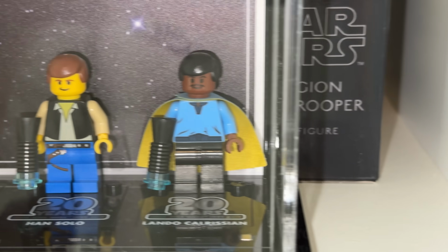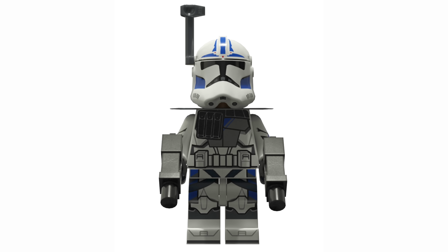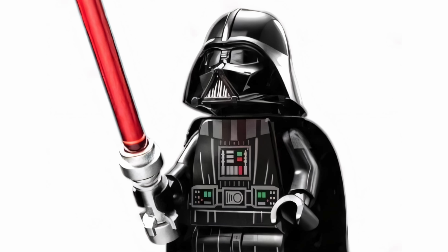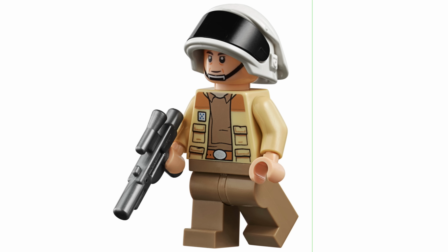Now, the next set does include that 25th anniversary 5s. It's a 75387 Tantive 4 boarding hallway, $55, 502 pieces, and a total of 6 minifigures. We have Darth Vader, I'm going to assume with the arm print that's been pretty consistent over the past few years. Pretty high quality Darth Vader figures. We'll have Captain Antilles, 2 Rebel Troopers.